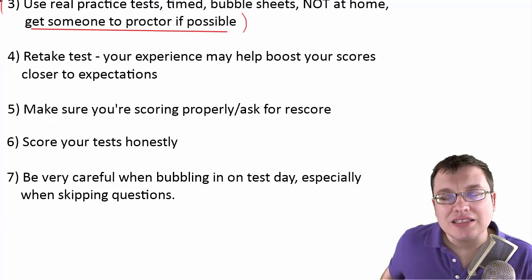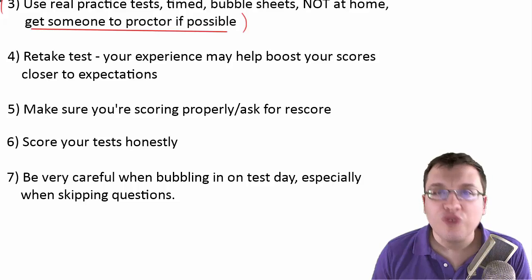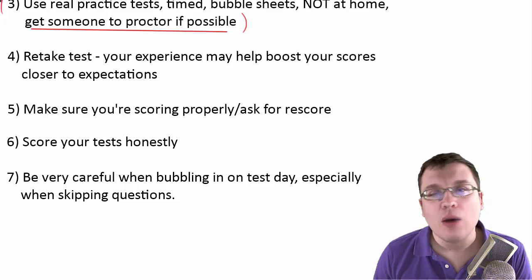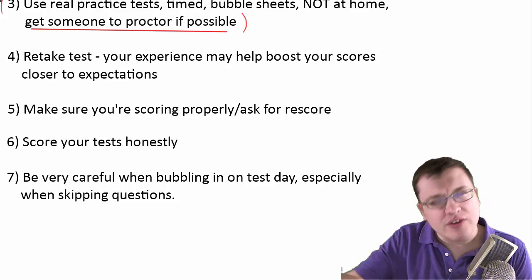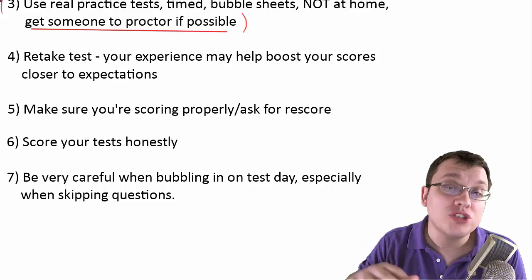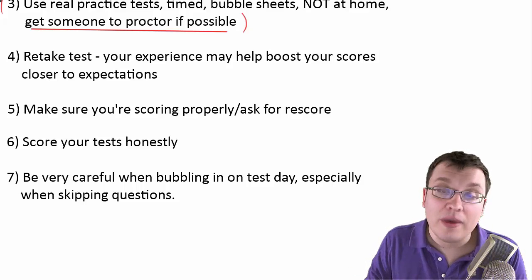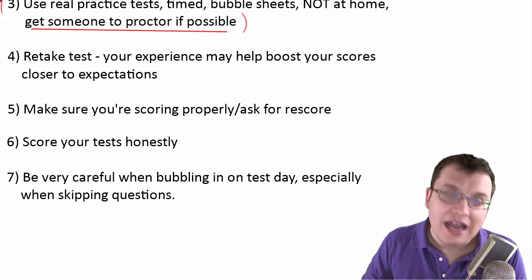Score your tests honestly. I mean, it's almost silly to have to say this, but if you're trying to get a sense of where you're at, score your tests honestly. Don't fudge, right? Don't say, oh, I would have gotten that one right. Oh, I made a dumb mistake. I would have gotten that right on the real thing. Trust me, you probably wouldn't. Dumb mistakes account for a huge chunk of the questions that people get wrong. So don't give yourself the benefit of the doubt. It's 100% wrong. Count it as wrong.